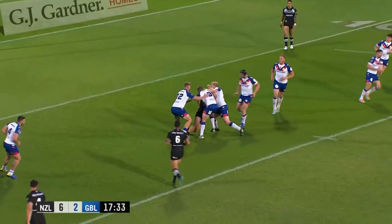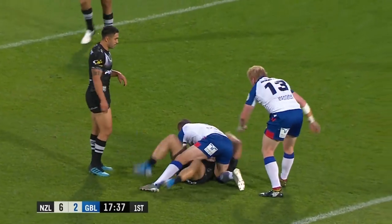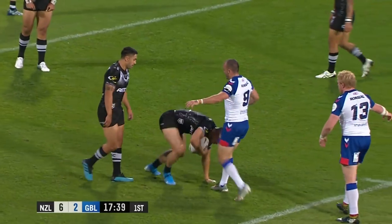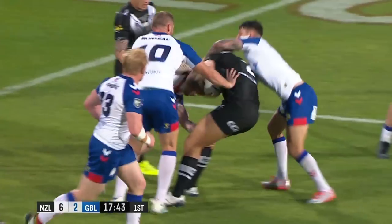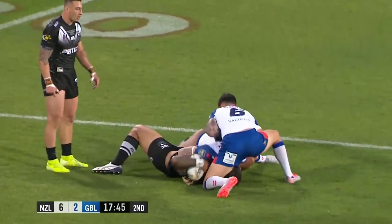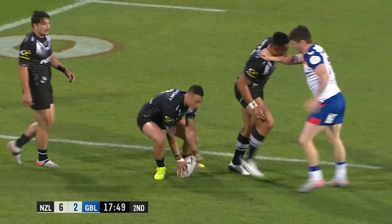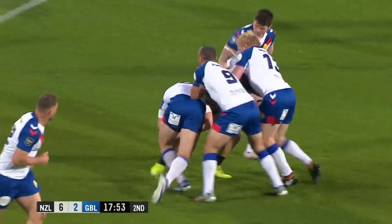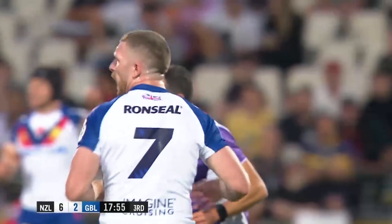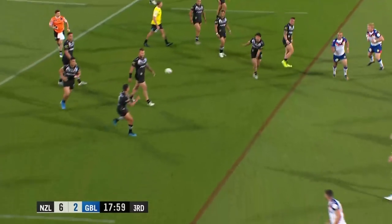Tuivasa-Sheck. Who was he expecting Ken to be there? Caught the ball, had a little look behind him. Yeah, the pace of the game just picked up for those two sets of six, didn't it? Mullen. Standing season. Most tries for the Warriors, 17, remember, is Nicol Klockstad. The pace of the game is going to see some lungs bursting near the end of this one.